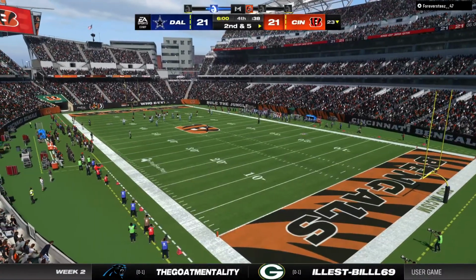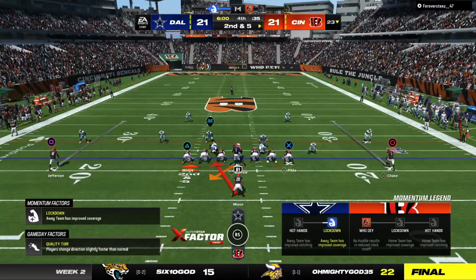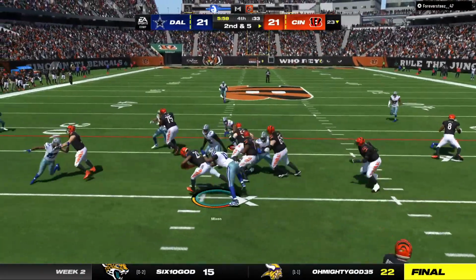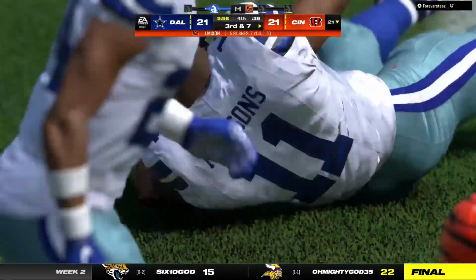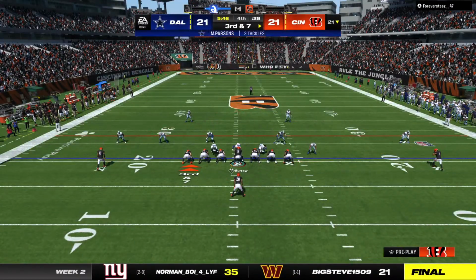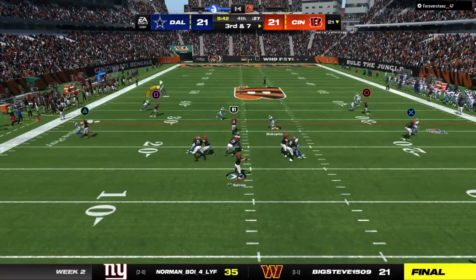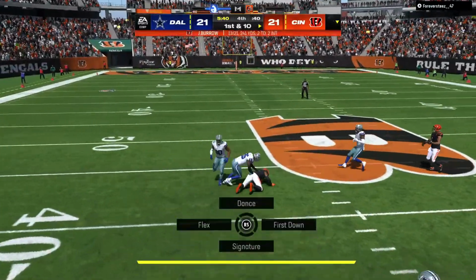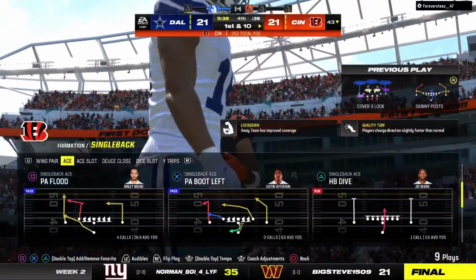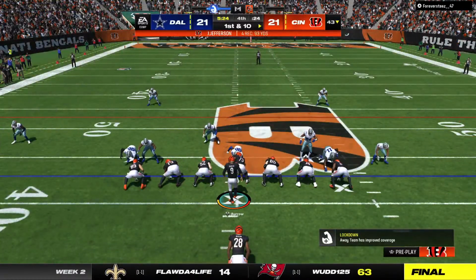Back now in Cincinnati. All even as we get ready to start the 4th. 2nd and 5. They keep it on the ground. This time it's Mixon. And he is met in his tracks behind the line of scrimmage. The Bengals on 3rd down, 2 for 5 to this point. This is 3rd and 7. He completes this into the hands of Jefferson. And they're going to get this beyond the 40 before he's taken down. Give him 22 there on the 3rd down conversion.